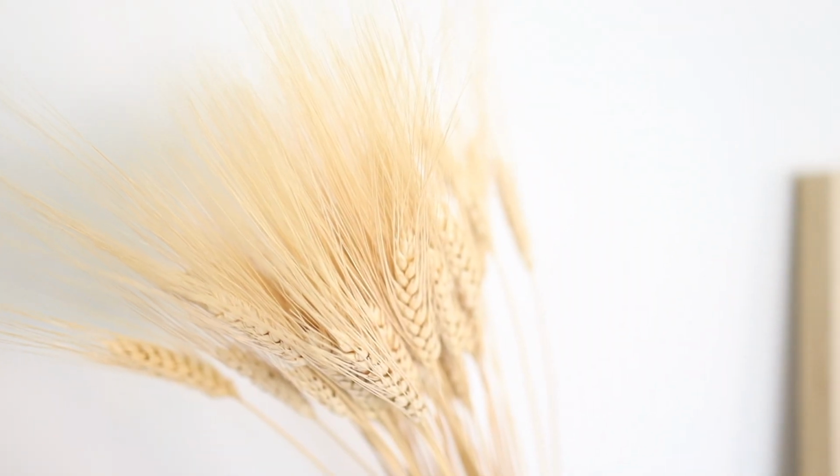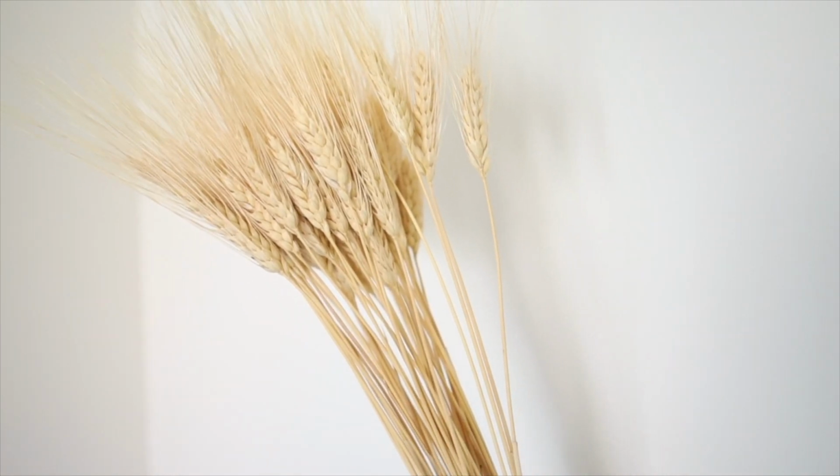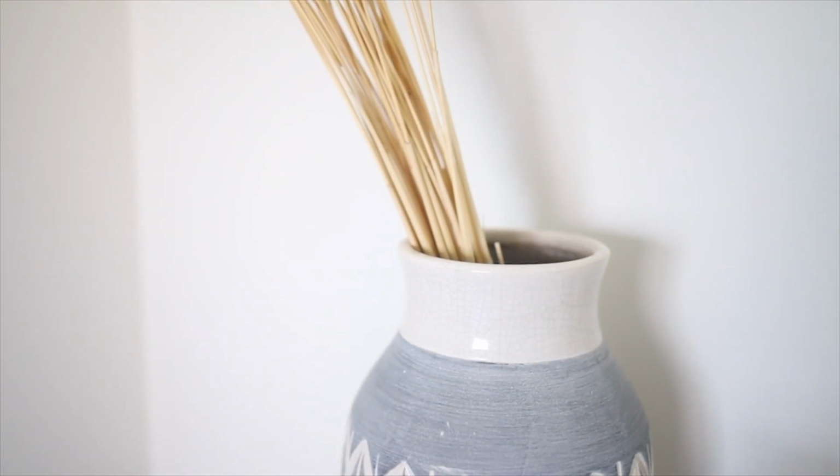The vase down there with our wispy, I don't even know what you call those. It kind of looks like wheat. Barley. I get those from Trader Joe's every year, but they're beautiful, and that vase was actually from Home Goods. It was fairly cheap too. I love going there to just check out what there is. They have a lot of coastal things at Home Goods, which I really appreciate.